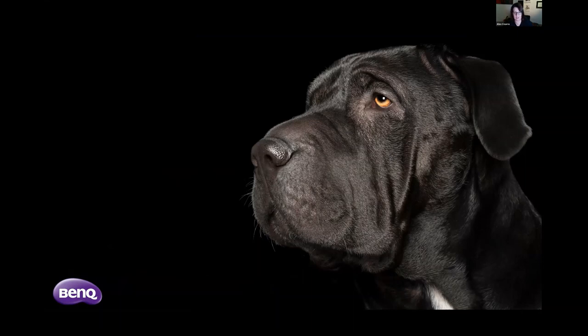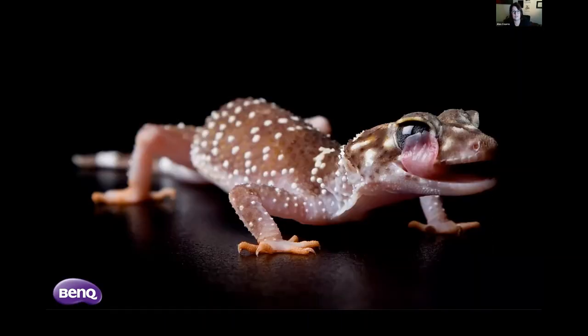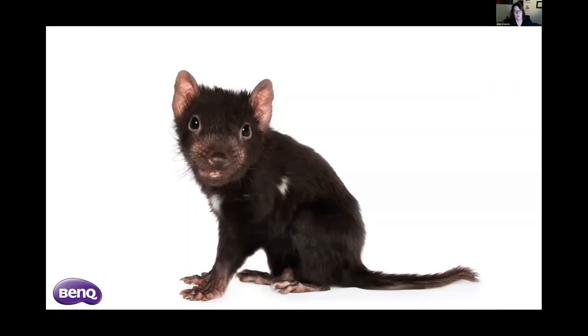I photograph the tiniest insects using my macro lens, to little lizards, to snakes. Sorry for any people who have the snake phobia. Wildlife. I love photographing Australian wildlife.